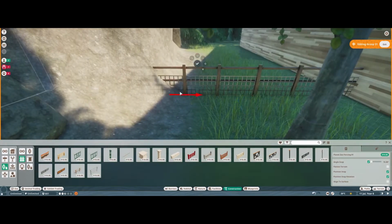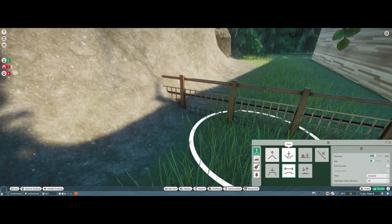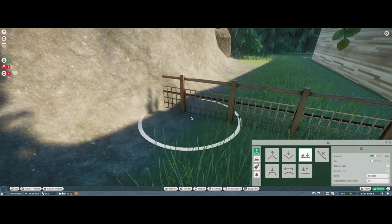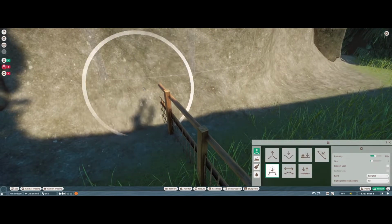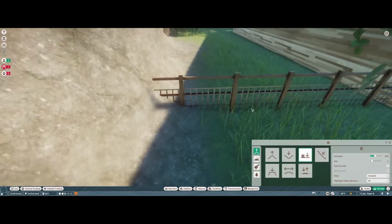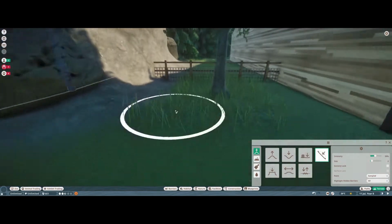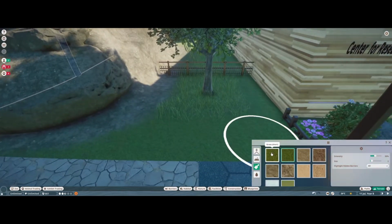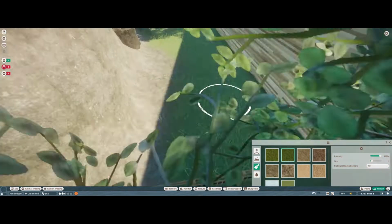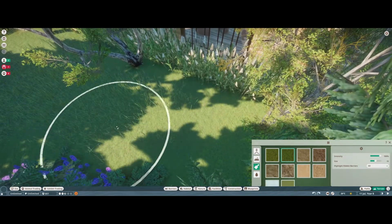Then just dropping a little fence back here. I figured it'd be a way to keep the guests from going off exploring. Yeah, I was trying to get it to line up with the rocks there, or the mountain there.